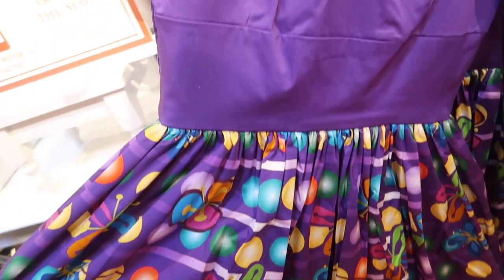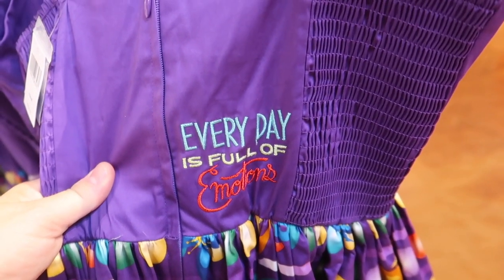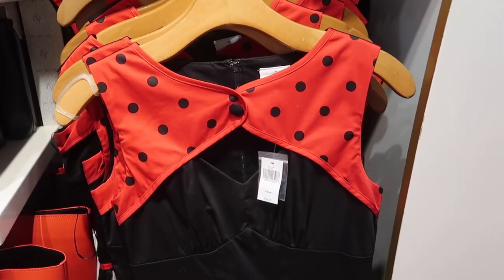This is really pretty too. You know me in purple. Again, $128. Had I looked at the back, it would have been real obvious because it says every day is full of emotions. And I like how it has like an elastic bit to it. This is a really nice dress.